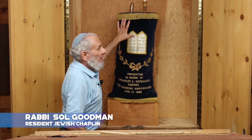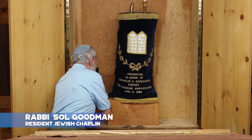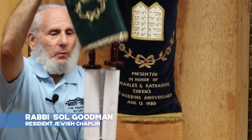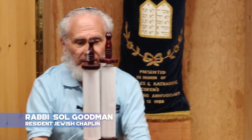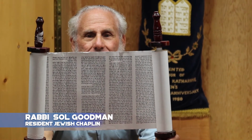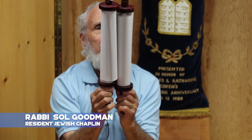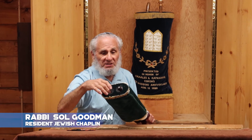Now, we have large scrolls and we have small scrolls. I have a small scroll that looks like this. We're going to open it up so that you can actually see what it looks like. And so we are very careful with our Torah scrolls. Like I said, they are very, very precious.